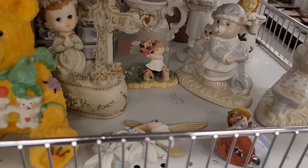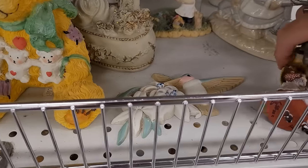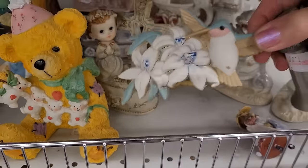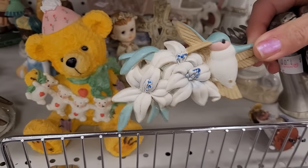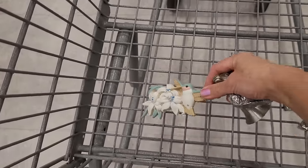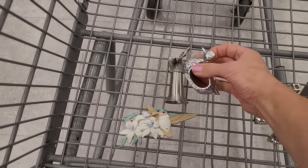Down here, lots of resin and ceramics. Oh my gosh, this is a vintage little hummingbird wall plaque. He is so sweet. These are really hard to find. They sell ever so well for me. One of the designs that moves really, really quickly. Let's pop these in as well.